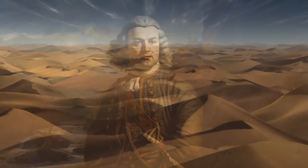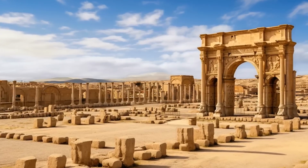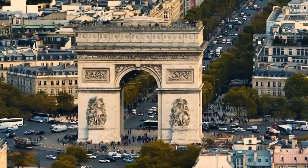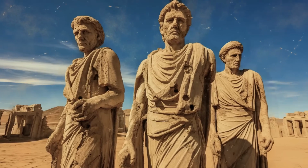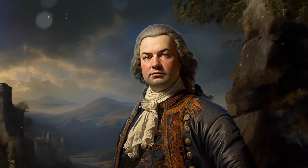Then, in the 1700s, a Scottish explorer started digging out the city. His team first uncovered a sandstone triumphal arch 40 feet high, similar to the ones we can see in Rome and Paris today. An amphitheater soon popped out of the sand, and it was followed by well-preserved statues of Roman emperors. The Scotsman's find was so impressive that no one believed him at first.